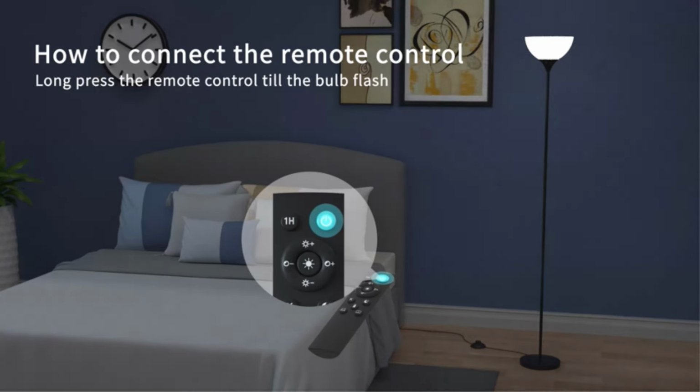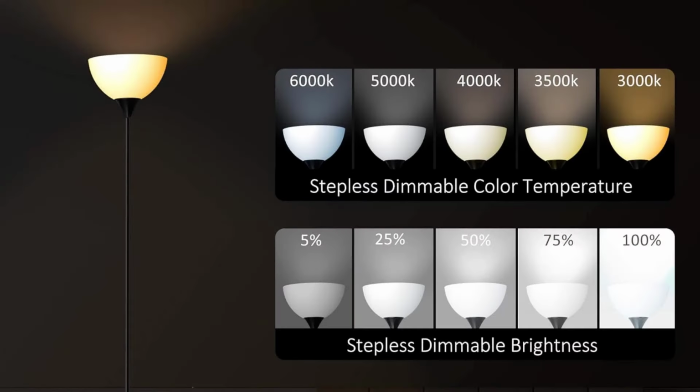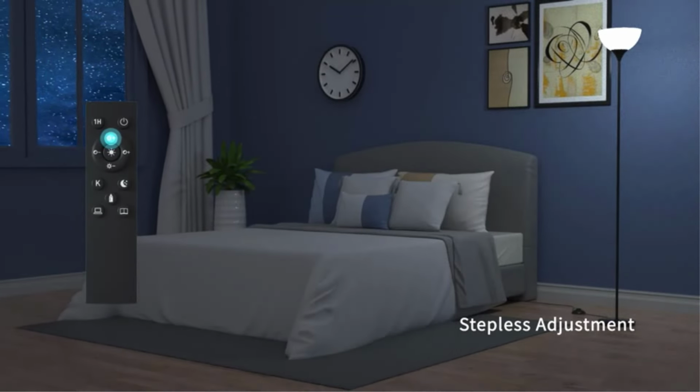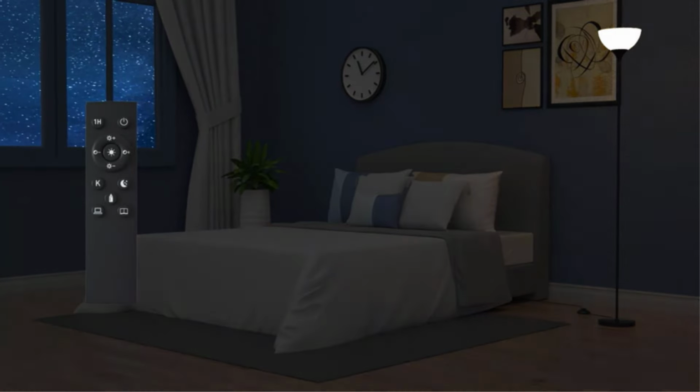You can seamlessly adjust both brightness ranging from 5% to 100% and color temperature from 3000K to 6000K, allowing you to create the perfect atmosphere for any setting. Its compact design fits snugly into tight spaces, while the combination of a foot switch and remote ensures convenient operation from anywhere in the room.